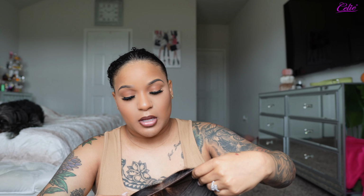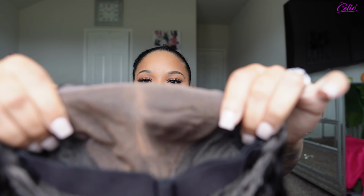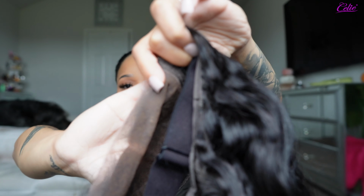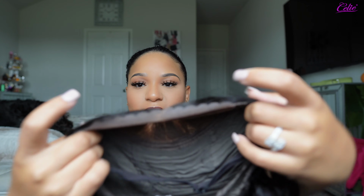Okay, Celie here did a great job on not giving me a straight across hairline. I dislike hairlines that are straight across, because my hairline doesn't go straight across. So why would I want a wig that goes straight across, okay? As y'all can see, I don't know if y'all can tell, they actually use these curved scissors for the lace.